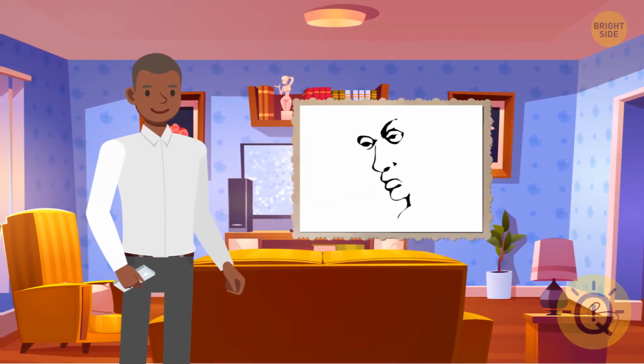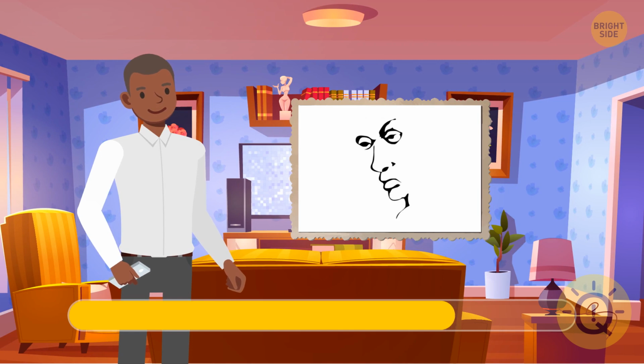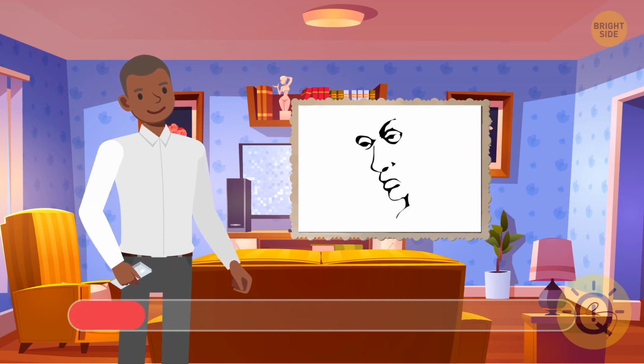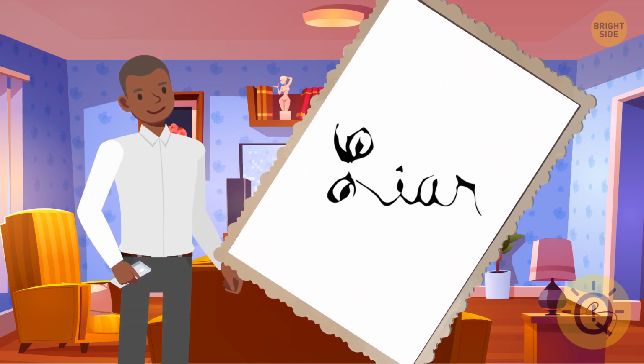The next day, Matt receives a postcard. There's a note hidden in this face. Can you figure out the message? The features of this face form the word liar.